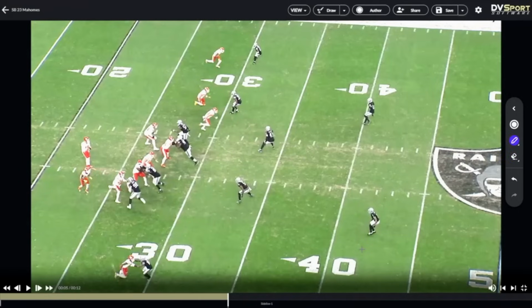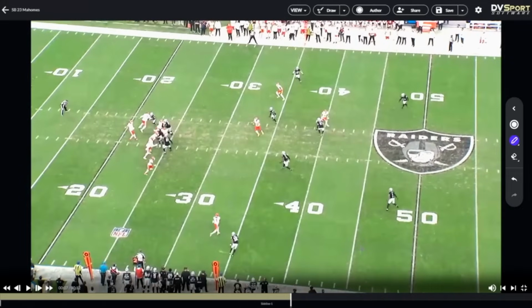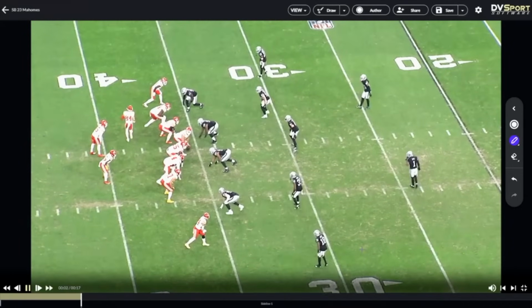So good read right here by Patrick, boom, ball's out. See the Mike linebacker turn, cover the guy down the middle of the field, let's hit the void, boom, we're in good shape. I'm showing you that because there's going to be another look at it here in just a second.